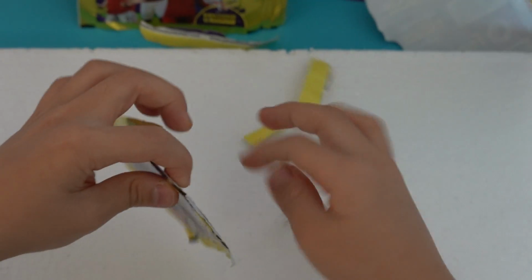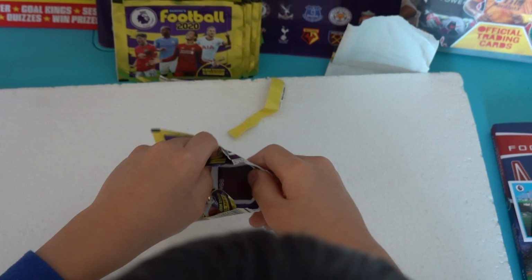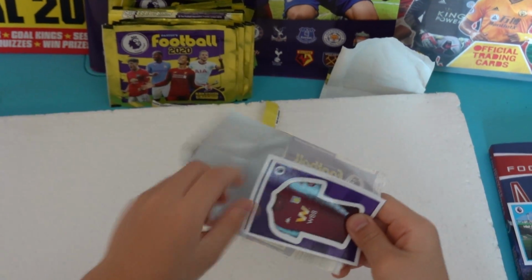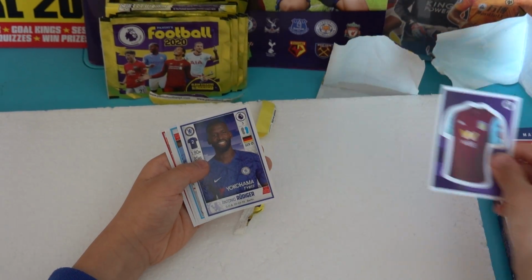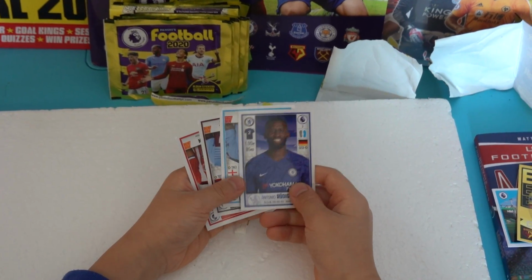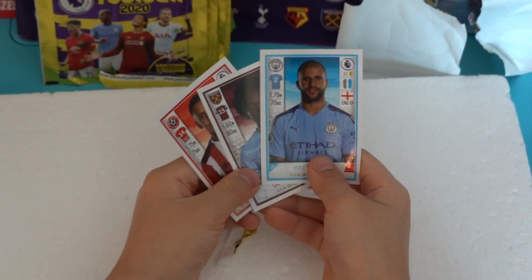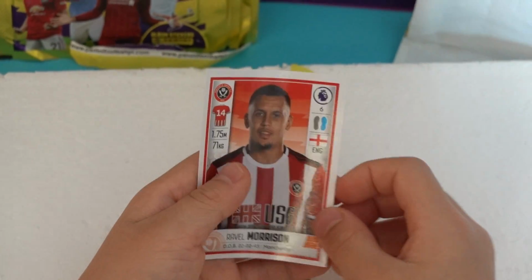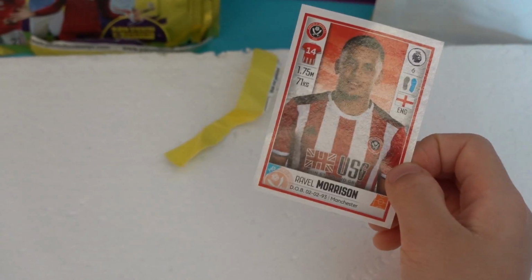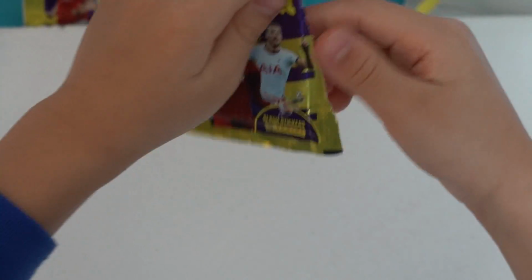I hope I don't rip the sticker. Good. We have an Aston Villa shirt. And we have Antonio Rudiger. Oh, we have Kyle Walker. And we have Carlos Sanchez. And Rafael Morrison. Okay, let's crack on to my next pack.